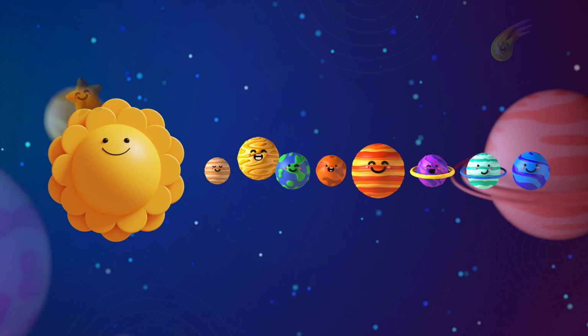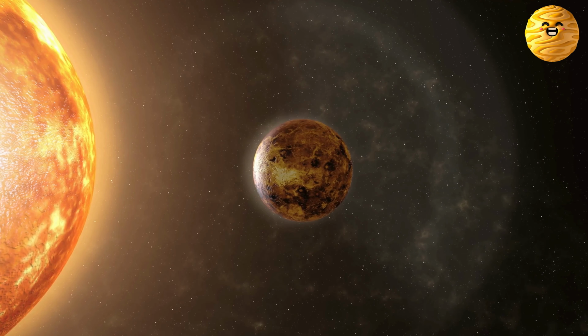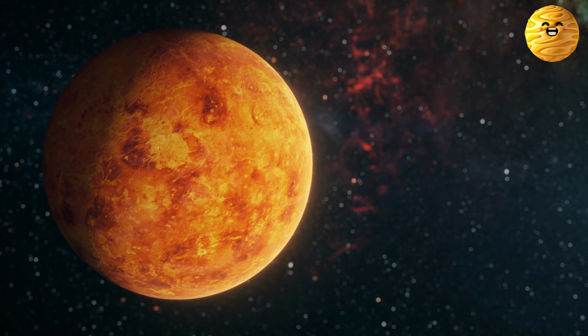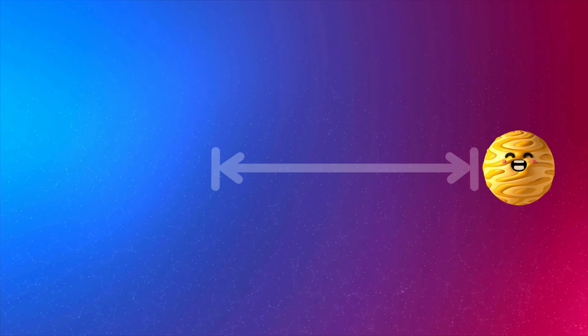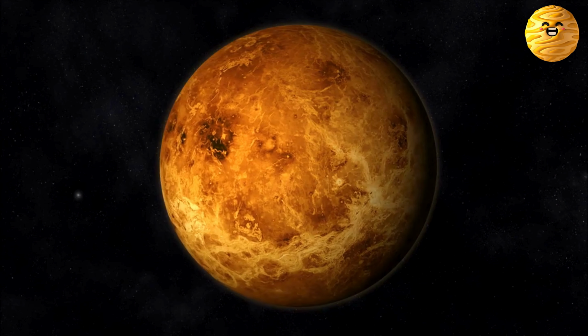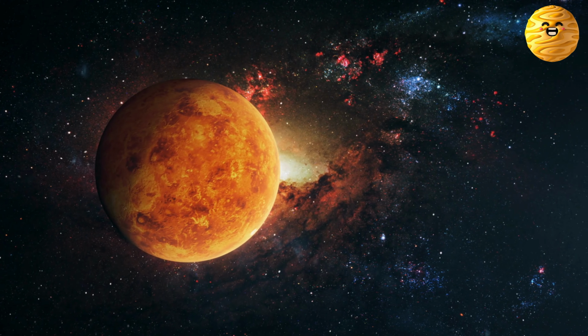Then, we see Venus. Venus is super bright, and sometimes you can see it in the sky. It's the hottest planet in our solar system. The average distance of Venus from the Sun is 67 million miles. Venus spins backward, has a day longer than its year, and lacks any semblance of seasons.